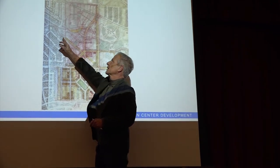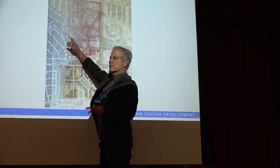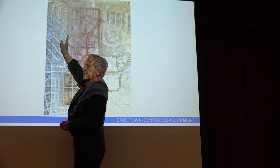We've also done a plan that actually takes the proposed plan, there's a creek that's here, or a drainage ditch, that is actually coming from some distance, and then it's just cut off, it's buried here.